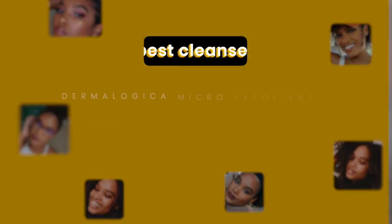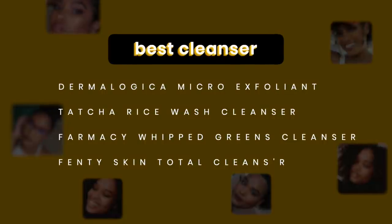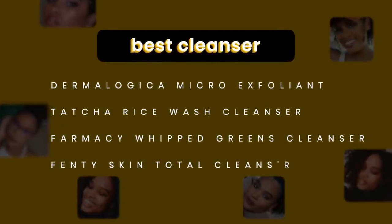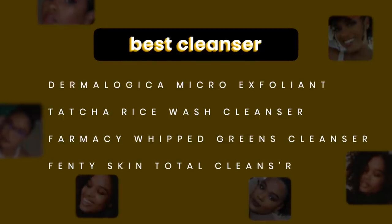Cleansers are very important to me. I'm very, very picky when it comes to cleansers because, again, kind of like my shampoo, I need it to be very deeply cleansing without stripping my skin of the essential oils that it actually needs. So the nominees for best cleanser are the Dermalogica Micro Exfoliant, the Tatcha Rice Wash Cleanser, the Pharmacy Whipped Greens Oil-Free Cleanser, and the Fenty Skin Total Cleanser.